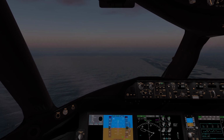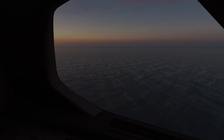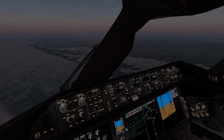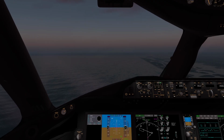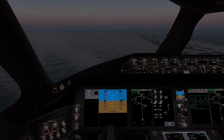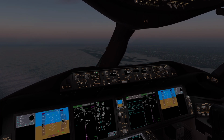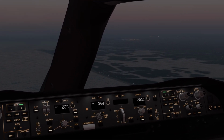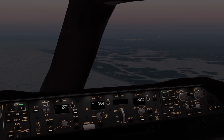This is a beautiful morning arrival into New York. Love it. Sunrise in the background. Lights of New York still on. And there we go, off in the distance. You can see the John F. Kennedy International Airport.